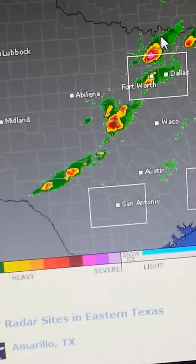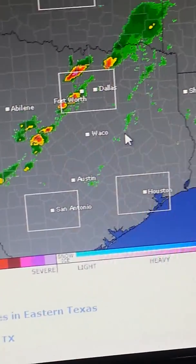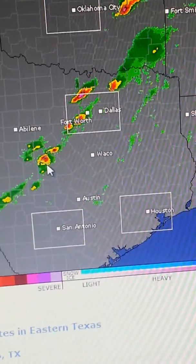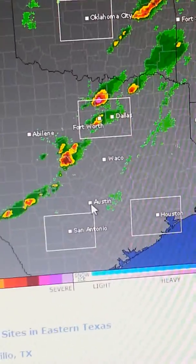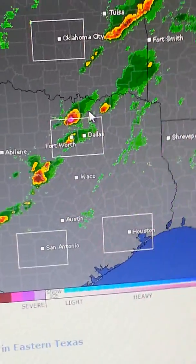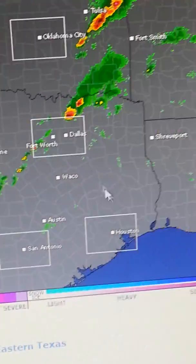And any of these cells, when they get into this environment over eastern Texas that's more conducive for instability and lift, you've got to be worried about tornadoes forming. And any of these cells as they move east, I'm going to be worried about tornado development across central and eastern Texas: San Antonio, Austin, Waco, Dallas, Fort Worth, and then north towards Denton. All of these areas need to be worried about possible tornadic supercells over the next few hours, I would say.